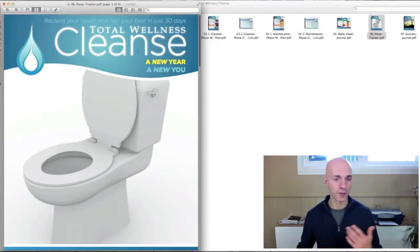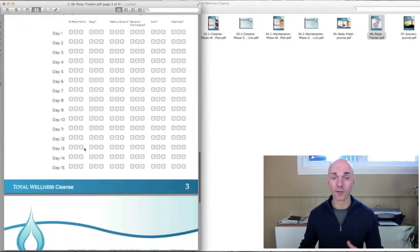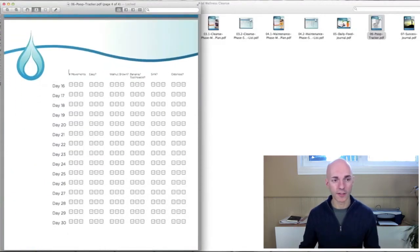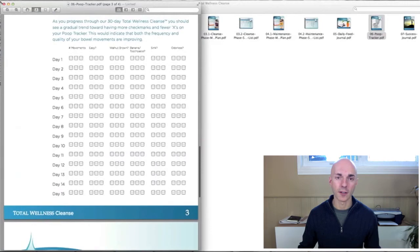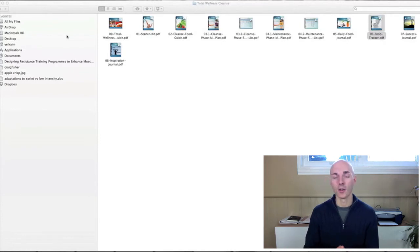So we give you this poop tracker, which, for the 30 days of our cleanse program, we basically help you identify the different elements of your poop, and you can track your progress. You can track how things improve. If you're constipated, if you're going to the bathroom and you have diarrhea, how all this stuff improves over the course of several weeks. It's phenomenal.